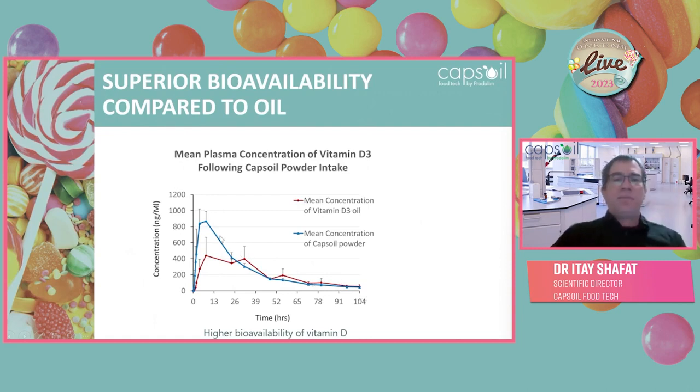What do we see here? The maximum concentration, the Cmax of the absorption, is more than doubled using Capsoil powder. The time to reach this level is much improved, so the absorption is very, very quick. In the time it takes the oil to reach its maximum level, the same level can be reached in about 25% of the time.